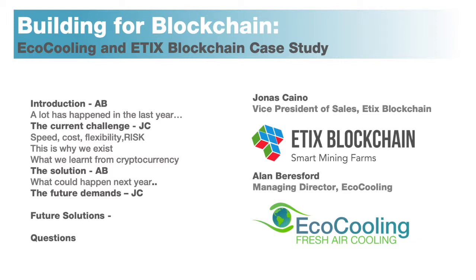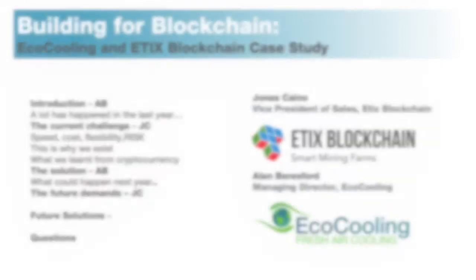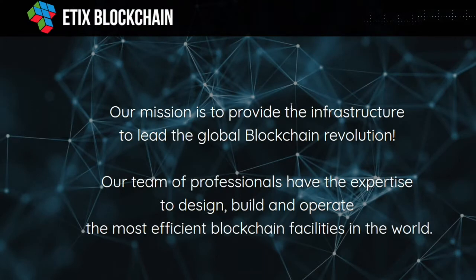After a brief introduction, Jonas will go through how ETIX approached the project. ETIX are a big multinational organisation, typically building data centres as joint ventures with other stakeholders. They have a specialist subsidiary which is called ETIX Blockchain, which, obviously, does what it says on the tin, concentrating on blockchain.